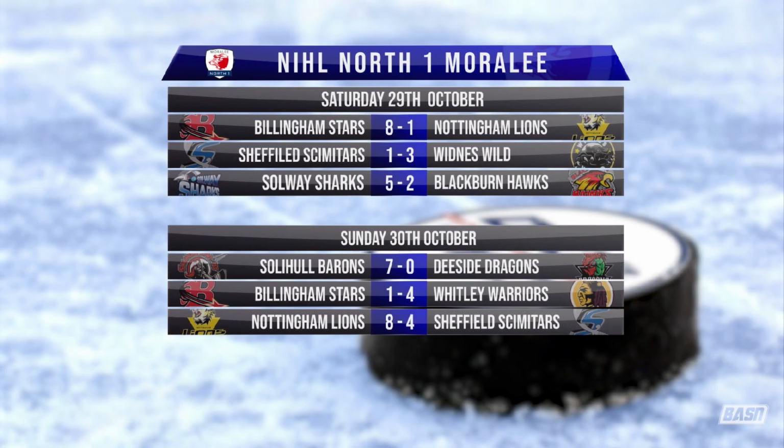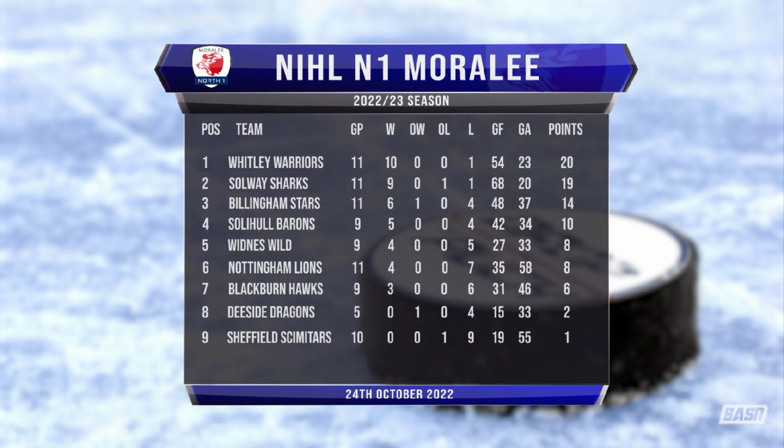So here's how the remainder of those results played out for that weekend. Stars beating the Lions 8-1 on the Saturday night, and Solihull turning over D-side 7-0 on the Sunday. And that means the table looks like this at the moment.